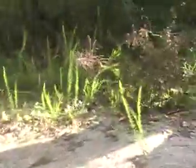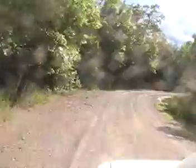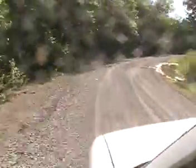Now this tree, I'm right in the glare, that tree died here not long ago, and it's lost some branches over time. You can see the county road maintenance people came along and pushed some of the branches off of there to make certain people could get through. After all, they are county road maintenance.